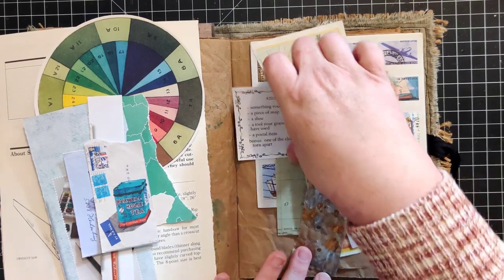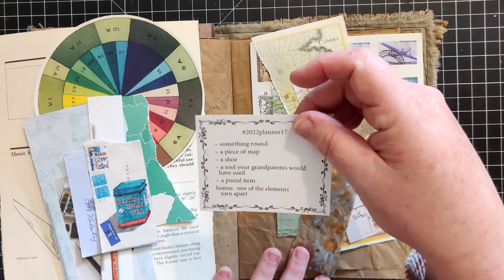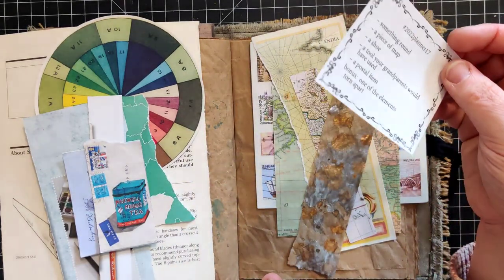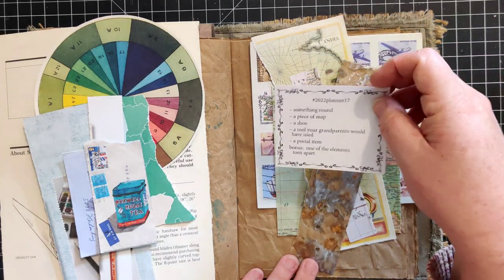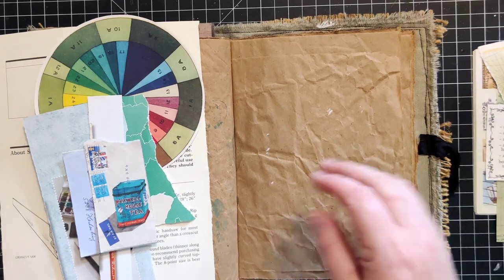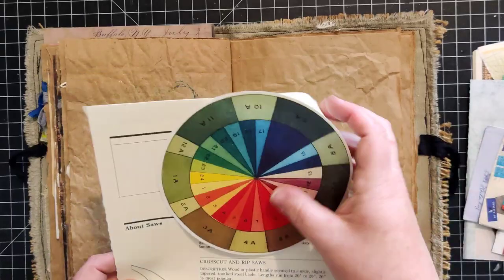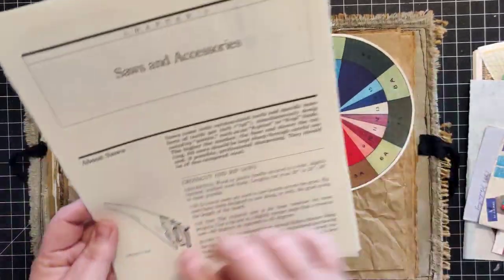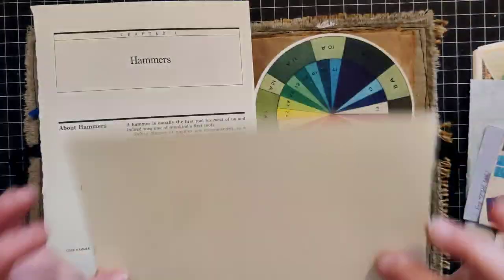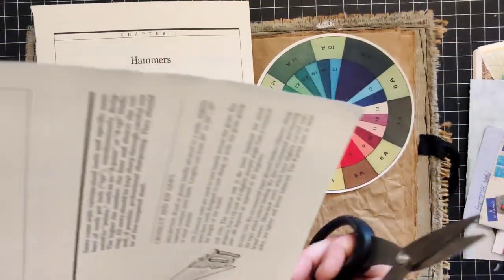So, oh, and then the bonus, which I guess I have to do because I'm not going to incorporate a shoe, is one of the elements torn apart. So could easily do that. Don't know how yet, but I just had an idea. So we'll see. Okay, so first things first, I'm gonna fussy cut out some of these tools, and I'll be back and probably prep some more things.